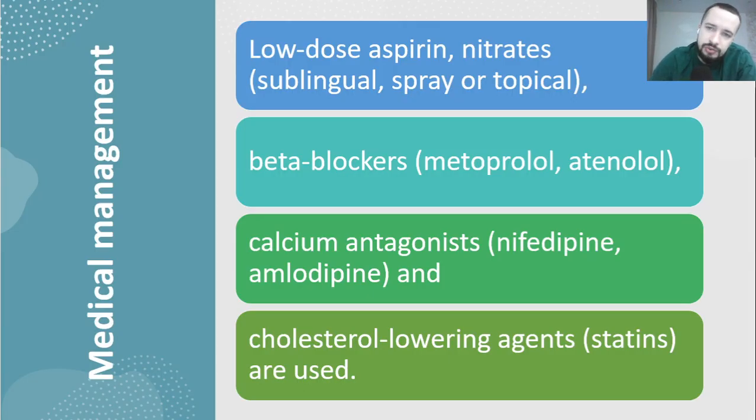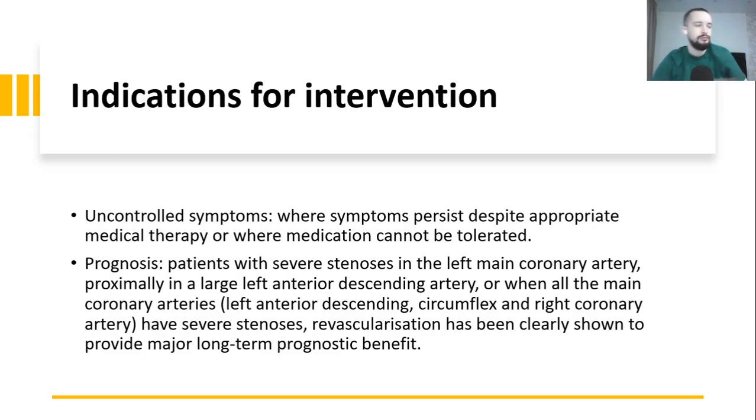Medical management: low-dose aspirin, nitrates, beta blockers, calcium antagonists, and cholesterol-lowering agents. Indications for intervention: uncontrolled symptoms, where symptoms persist despite appropriate medical therapy or where medication cannot be tolerated. Prognosis: patients with severe stenosis in the left main coronary artery, proximally in a large left anterior descending artery, or when all the main coronary arteries have severe stenosis. Revascularization has been clearly shown to provide more long-term prognostic benefit.